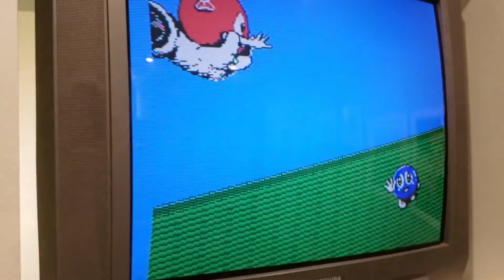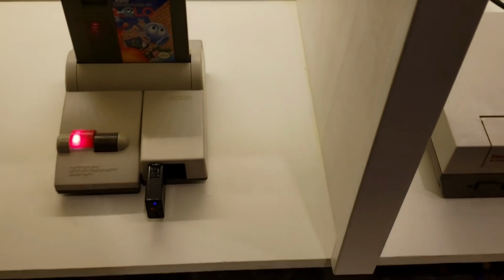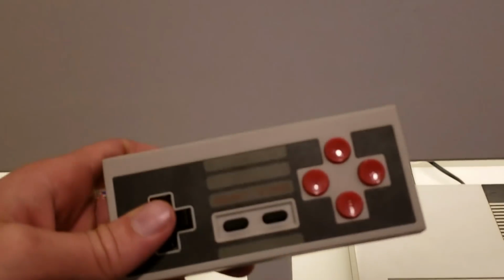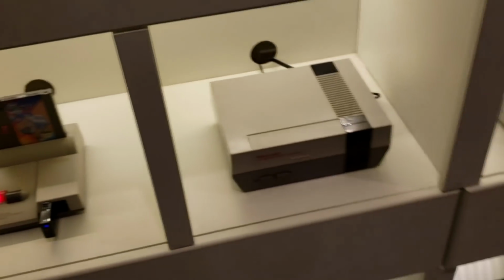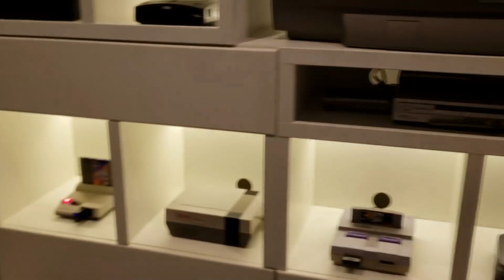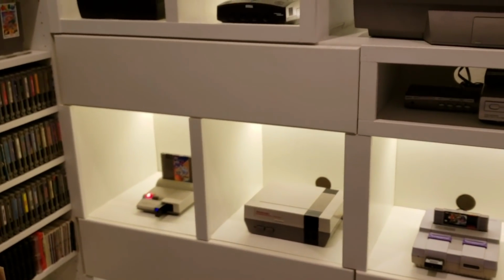Now, we don't want to mess with wires, so that's where this guy comes in. Now this is the 8-bit Do wireless controller. It comes with a Bluetooth dongle that plugs right into the NES controller port. These controllers have been a real lifesaver for the game room. Now I personally have had no issues with latency or anything like that. But yeah, man, I wish I would have had these as a kid.